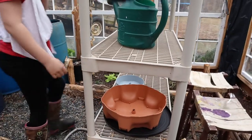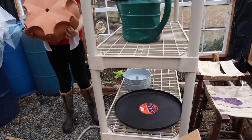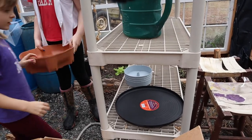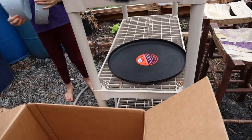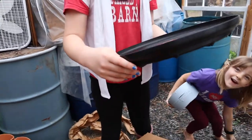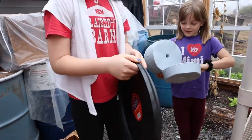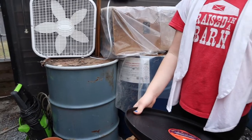So okay, this goes on the top. Does it? So this is the bottom because this is a turntable. So it sits on that, and then it rotates. So you don't have to walk around it. You can just turn it while you're looking and planting and stuff.